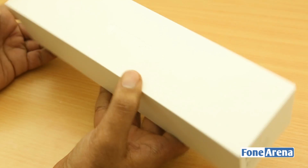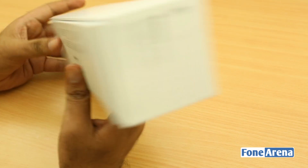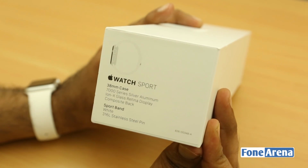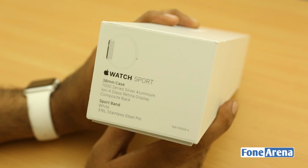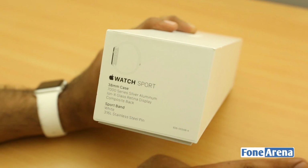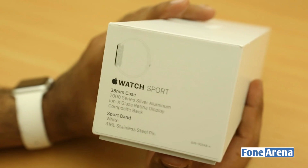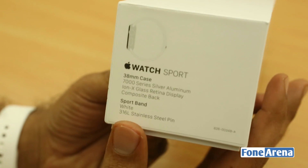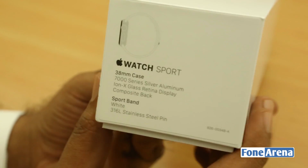So this is a box, really big box for a watch. So probably the biggest smartwatch box we have in our office as well, compared to the Moto 360 and other boxes as well. So as you can see here, this is the Apple Watch Sport 38mm. This is the cheapest Apple Watch you can buy for $349, and I don't think you should pay anything more to Apple for the Apple Watch. I don't think it's justified paying for the bands. It's just the Apple app experience on the wrist, which is kind of nice. And this is actually the basic one. So it has the INX glass Retina display.